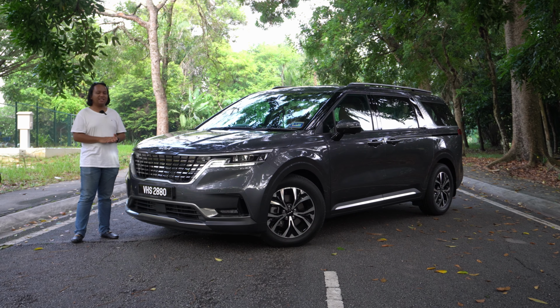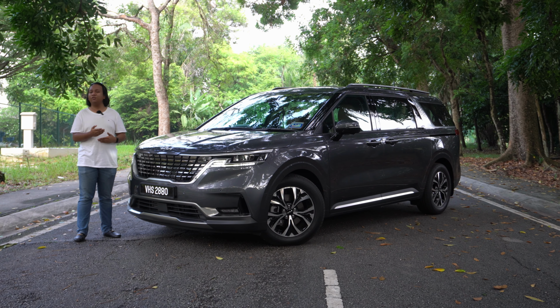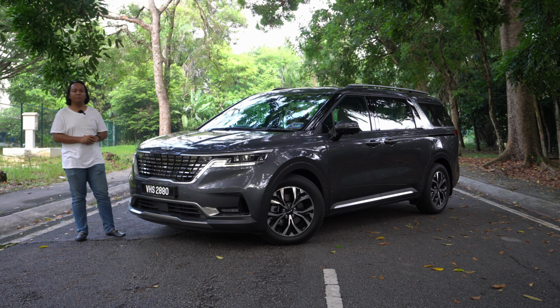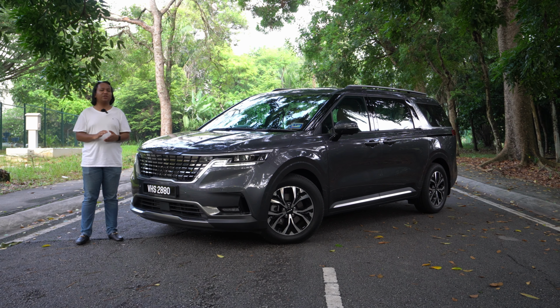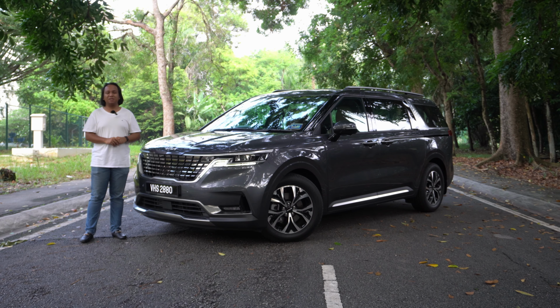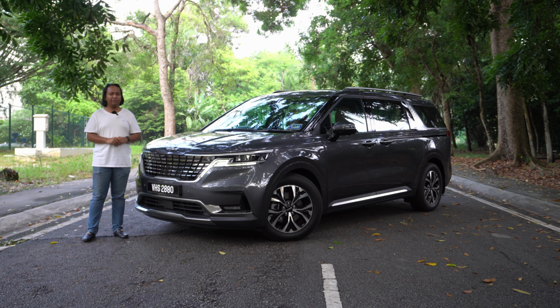We have with us the 8-seater high-spec model, which is expected to be the volume seller for the Kia Carnival here in Malaysia. So let's find out if it's worth the extra 50,000 ringgit more than the 11-seater CBU. My name is Aiman Abdullah. This is Malaysian Motoring. This is our review of the 2022 Kia Carnival 8-seater high.